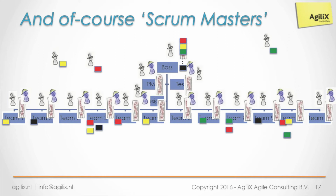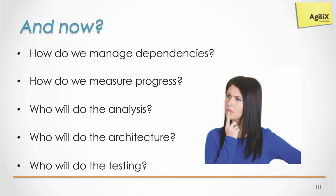We need to manage dependencies now, which is not needed. There are no dependencies if you develop one product. Measuring progress will be very hard because most of the PBIs are not done in a sprint, so we measure progress on, I don't know, tasks done, or if we have 16 teams, we have 16 burn downs, and then somebody does magic mathematics and says, hey, this is your progress. But it's not progress at all, as you know from Scrum, right? It should be as simple as single team Scrum.